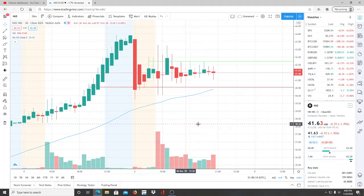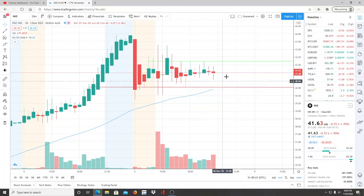But before getting to any of those numbers, our 50-day moving average is 40.42. I'd write that down. That lets us know on what side of the chart we're in. We're currently in bullish territory if we're above it, and when you're below it, you're in bearish.